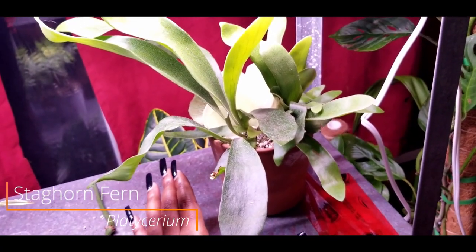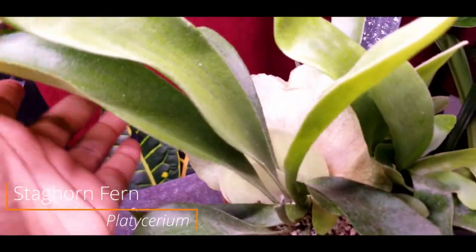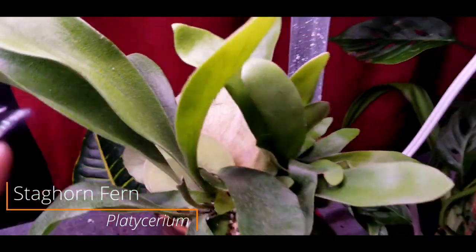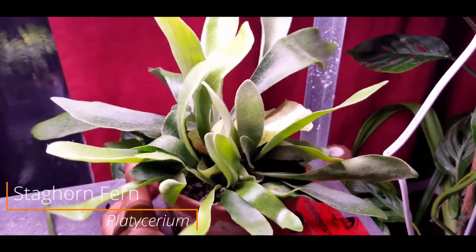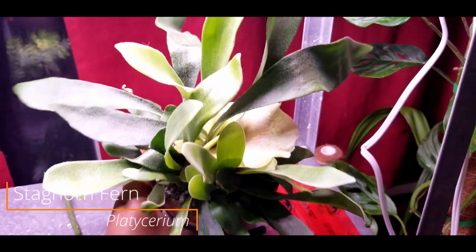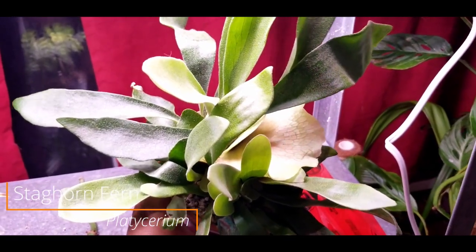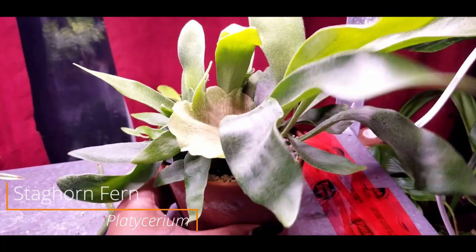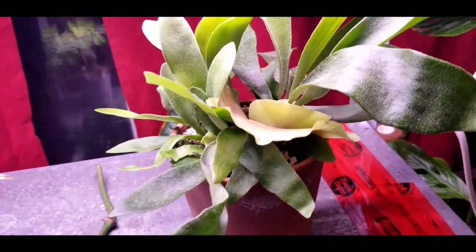And then we have my beautiful staghorn fern that I am completely obsessed with and in love with. Look at how big. Look how big. I completely love it. This is one of my favorite plants that I have in my collection. And just overall, guys, I want to one day be able to put it on a plank, or hanging up like a chandelier. But yeah, I absolutely love staghorn ferns.